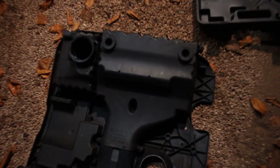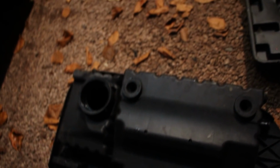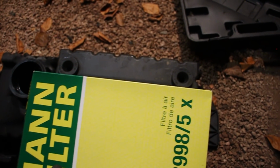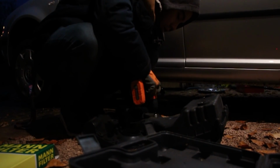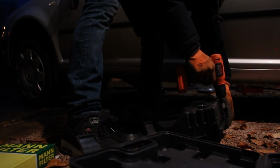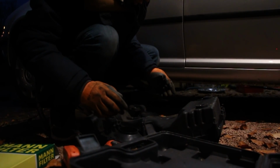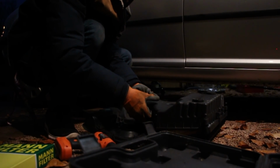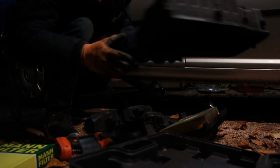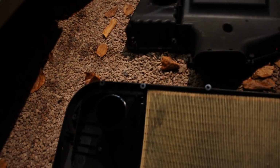So with this, if I'm not mistaken, it's these 2 screws and the ones up here. Open this up and our air filter fits right inside there, I think. What follows is a brief construction montage. There's a few more screws than I had anticipated, but I think we got them all. Oh, it doesn't. Haha! Did it. And there's our filter.